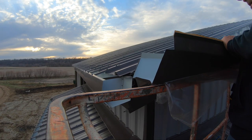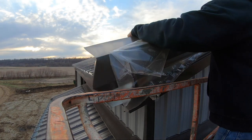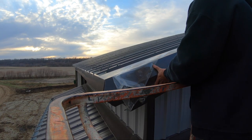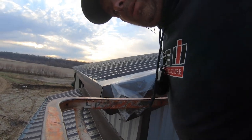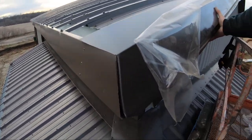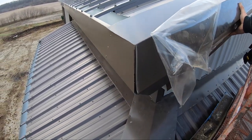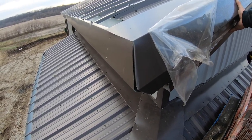I'll go and set this thing up top. Look at that. So, with a little more massaging, I'll be able to get this fit right together here and get that riveted in place so it looks like one piece when you're looking at it from the ground. Could have put the camera down for that, but let's get that put together.